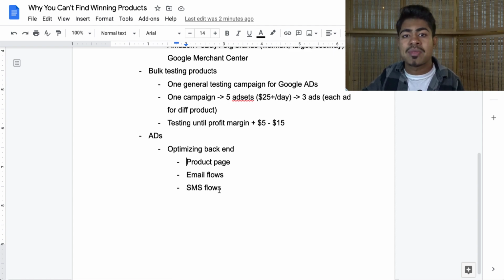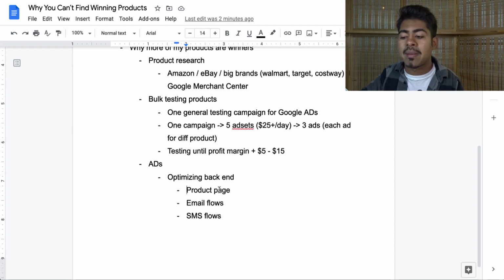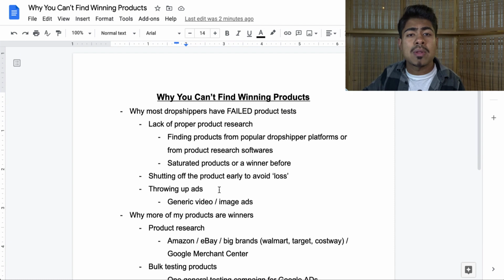But for the ads themselves, you want to have a very basic layout. Just make sure to have a video ad if it's a product which requires a demonstration, or an image ad for other types of products. With Google, make sure to have a very high quality image. But this is generally why I'm able to find more winning products compared to normal dropshippers.